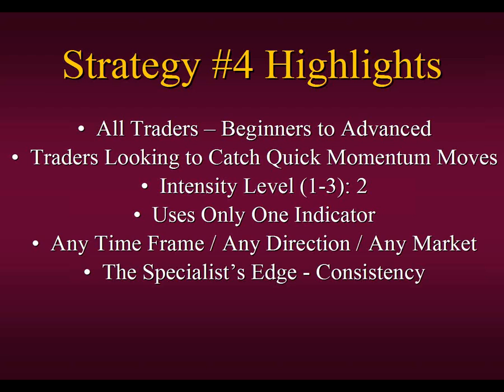We want to trade two steps forward, one step back. We know we're going to have losses. It's inevitable. That's going to happen with any type of trading methodology. It's going to happen with any market and any time frame. But we want to keep our losses to a minimum. We want to make sure that we have 2 wins as opposed to 1 loss, as opposed to vice versa, I should say. 2 to 1.